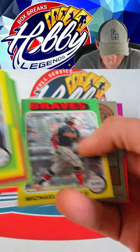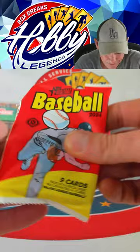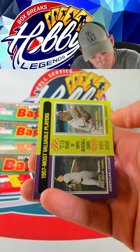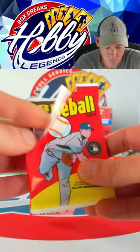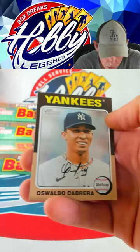Jordan Hicks on the low number short print. Juan Soto on the New Age Performers. He is off to a heck of a start there for his Yankee career.